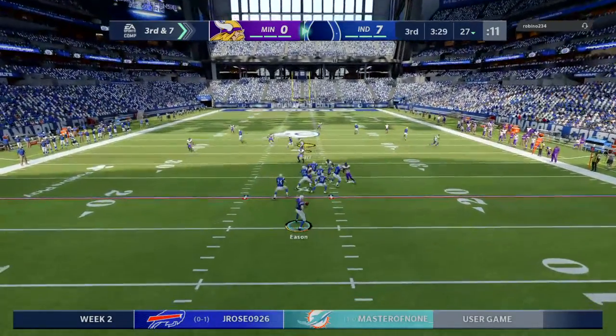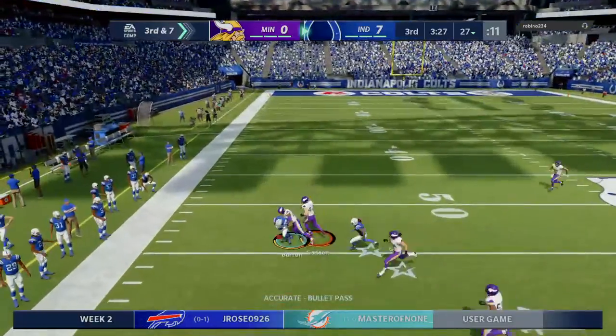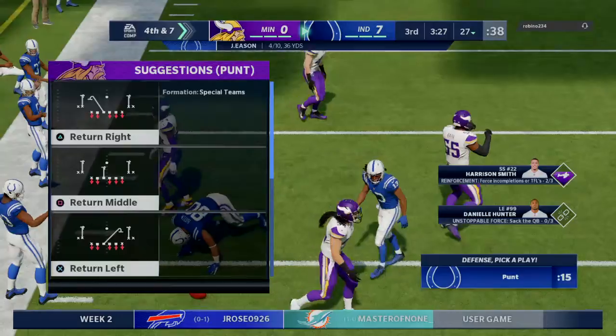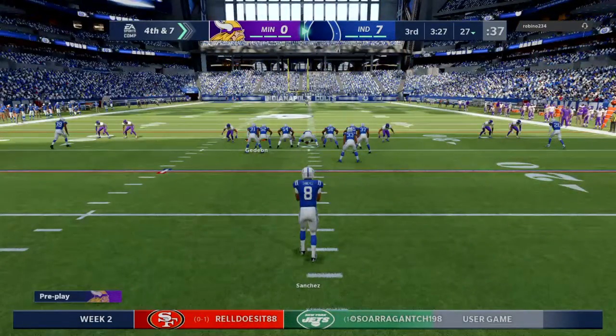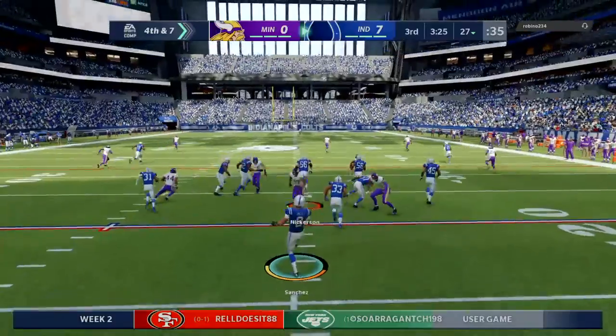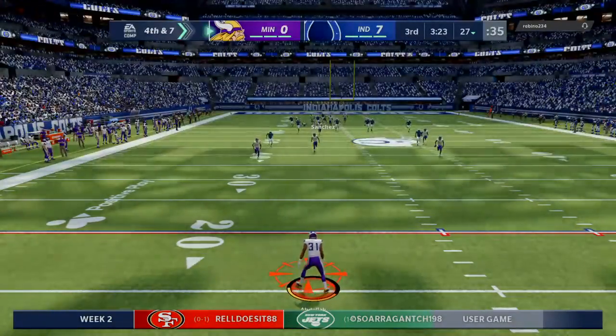Eason going to throw it out of the shotgun. And that will be incomplete. Normally you think the tight end's going to be able to catch the football and handle that contact, but in this case, maybe a little too much target to hit. That one was timed well. Incomplete.